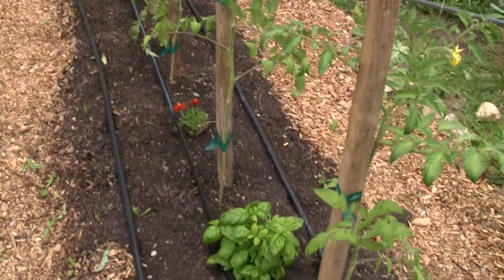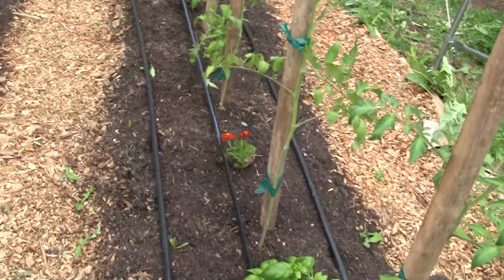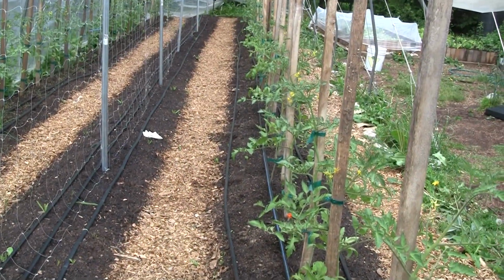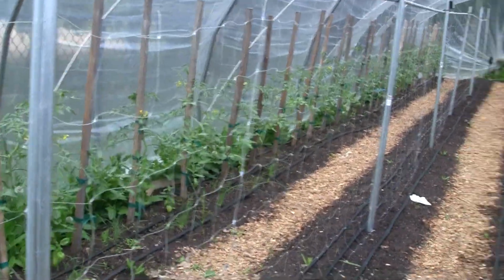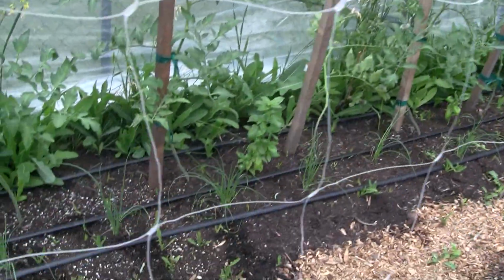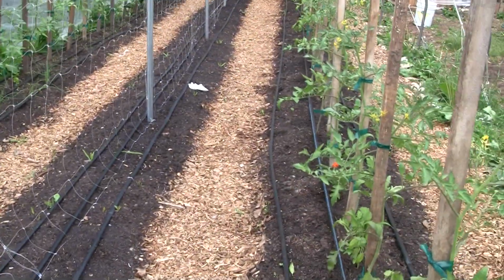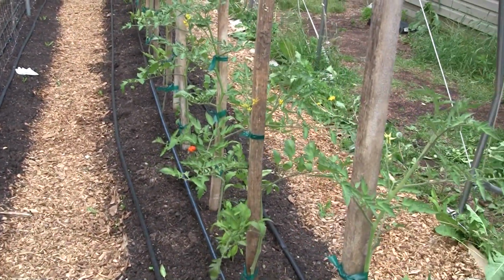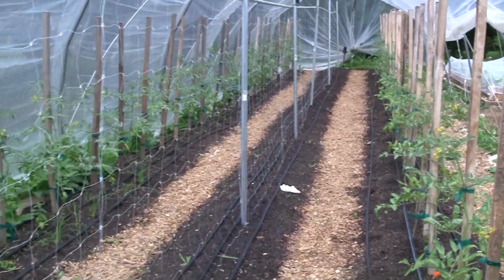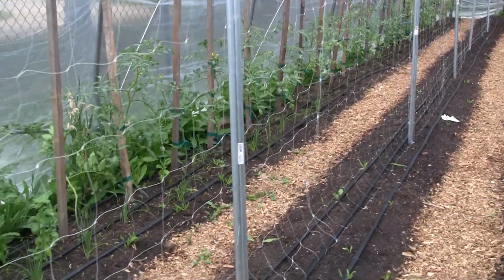And right between the tomatoes, we've got basil and marigolds intercropped, and our plan is to cover the surface of all these beds here with lettuce and bunching onions like I have on the side over there. We want to cover the whole entire surface of the beds and utilize all the space, maximize the potential of this hoop house.